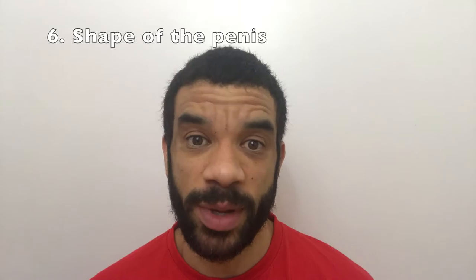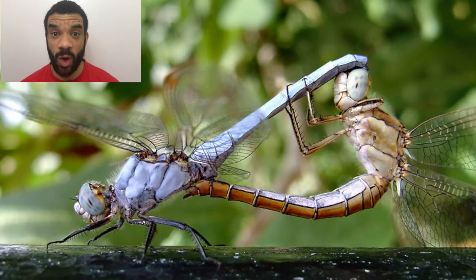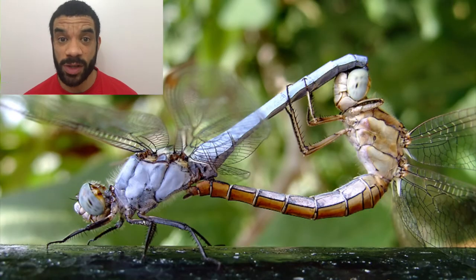Number six, shape of the penis. Spines, brushes, barbs, or hooks are all used to scrape out the sperm of previous males. Some dragonflies have got a whip-like flagella to remove the sperm of previous males. The human penis can remove up to 90% of any previous sperm that have been in a reproductive tract.